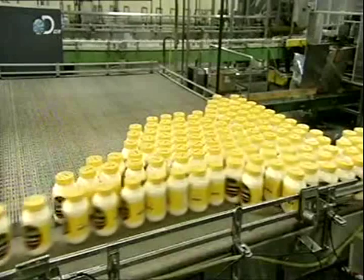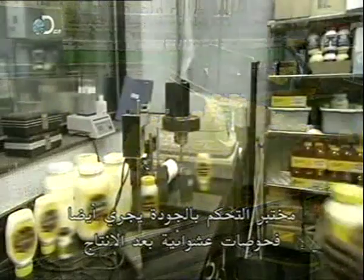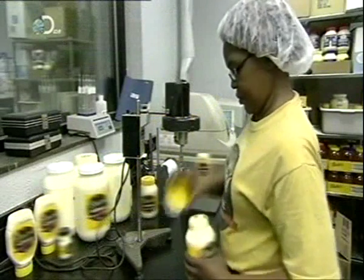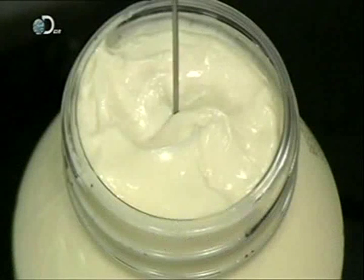The Quality Control Lab also performs some post-production spot checks. In this test, technicians use a machine called a viscometer to measure the product's consistency.